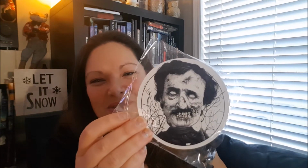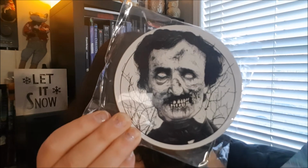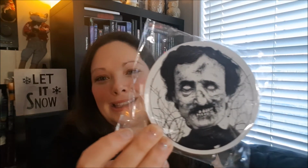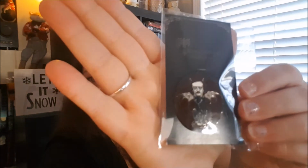Up next, you get some creepy coasters with Edgar Allan Poe's face on them. And I think, according to the card, these are included because it's his birthday month. So, nice. There's lots of stuff in here. Oh, here's the pin. There you go. I don't know if it'll focus better on it.